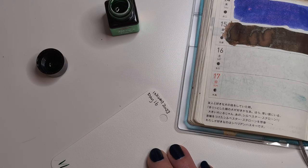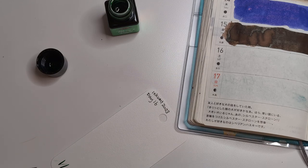Not enough space. Made it work. And it looks perfect. For very low values of perfect. Got the whole thing wet. Usually get the whole nib thing wet because of reasons, but it required it today.